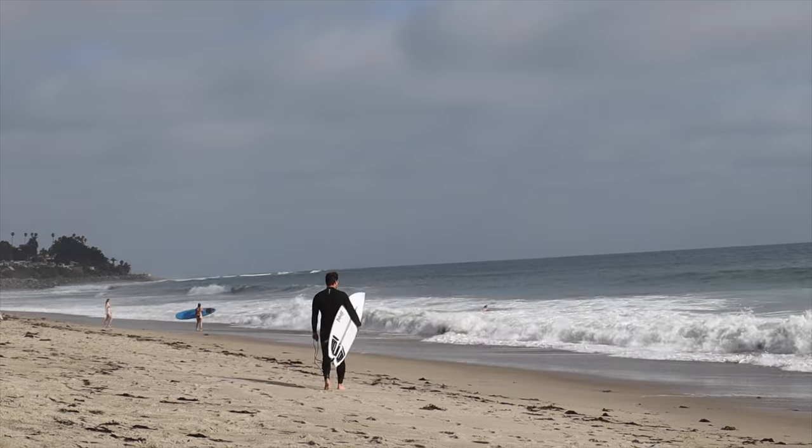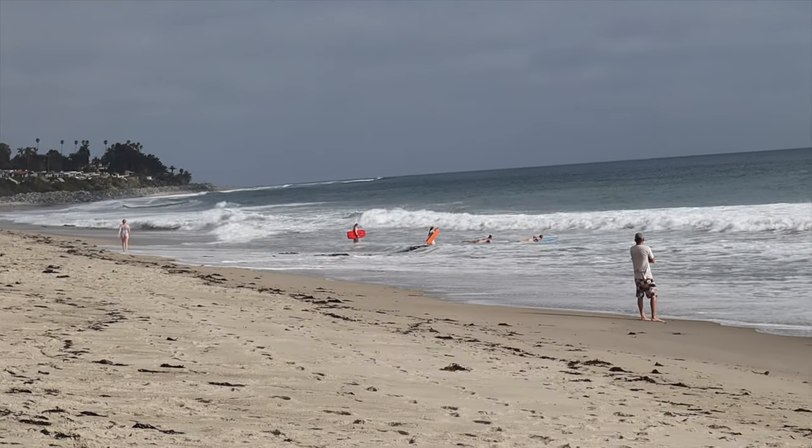The sun is slowly starting to set. There are a little bit of clouds, which is making it a lot better. That way the sun's not beaming in your face. It's already 5 o'clock. What I am seeing is that a lot of people are starting to come right now, mainly surfers. The surf is up. It's actually really nice right now.